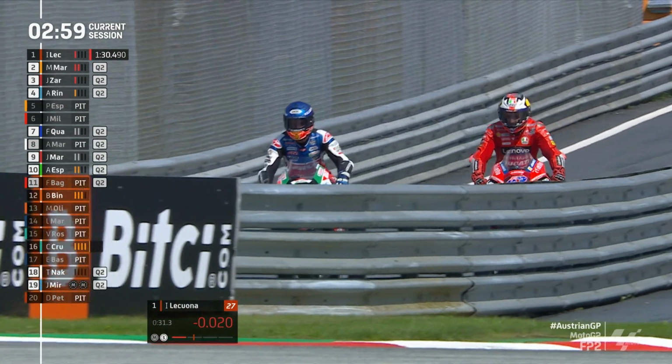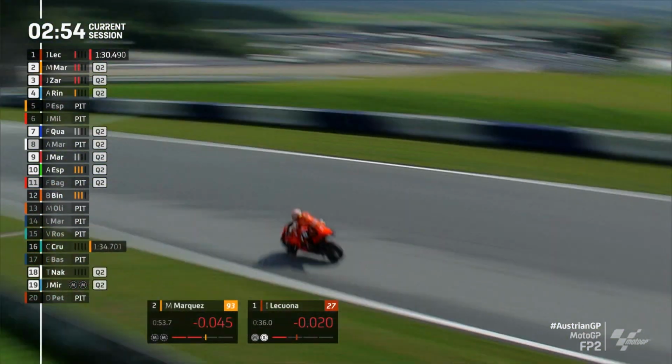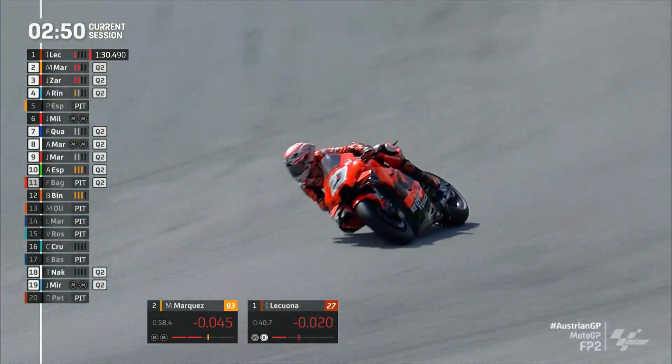Miller and Marquez. Those two have had a few battle royales, didn't they? Back in the 2014 Moto3 World Championship, it went right down to the wire in Valencia. It was the younger Marquez brother that prevailed that day.